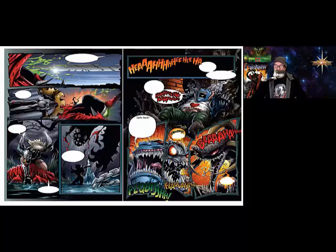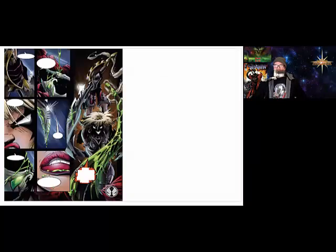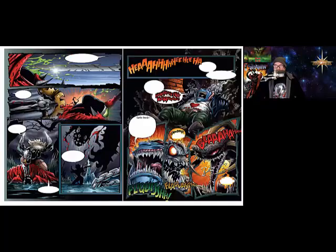It's really fast-paced, a lot of action, really cool art. But in terms of the aesthetic of the art, if you put this right next to another Tony Daniel issue, I would think that it would look quite different, at least especially the backgrounds.